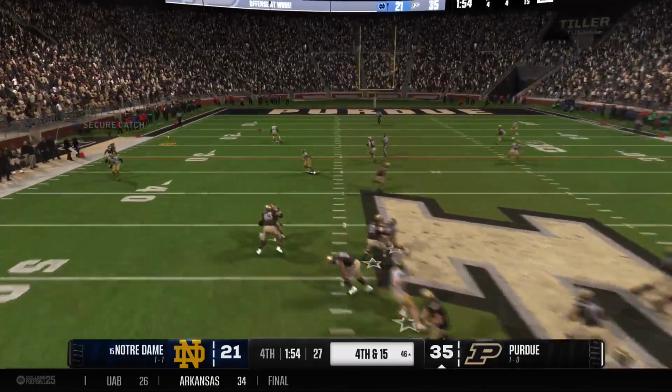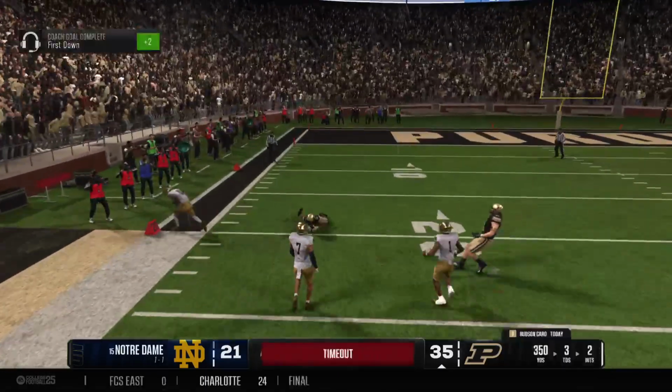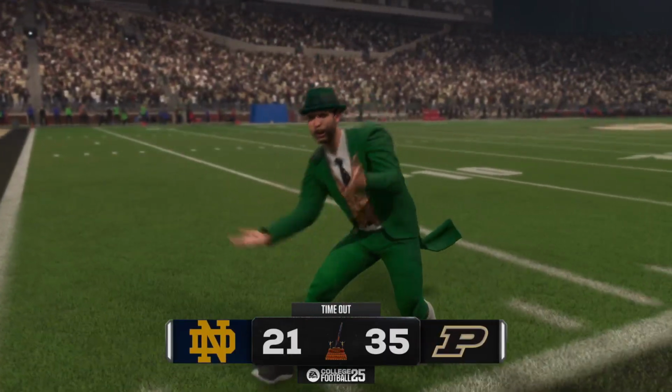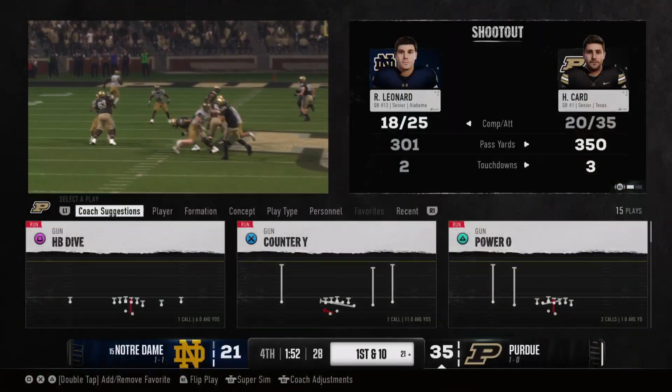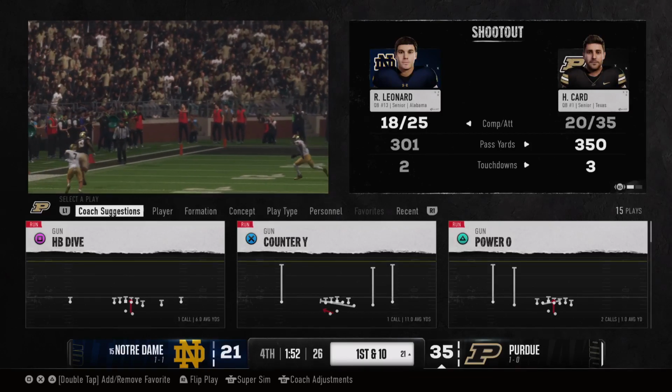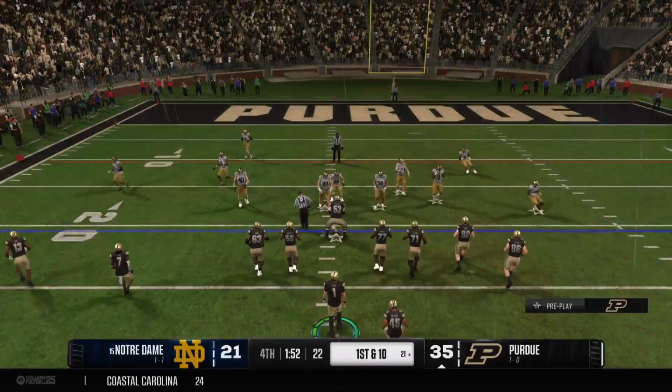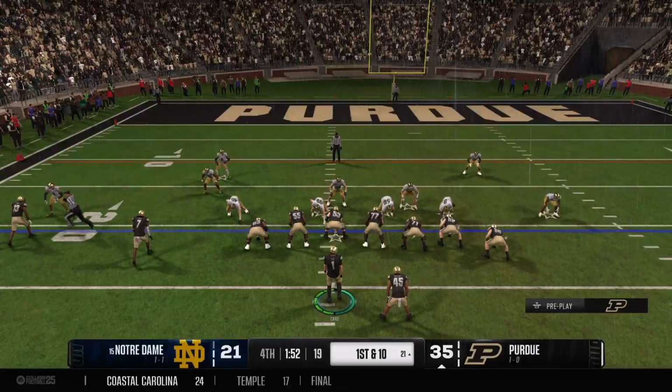On 4th down, trying to find his man. Makes the grab, and it's plenty for the first down. Not much of a 4th down gamble when it's that much of a sure thing. An easy conversion for this offense. The Boilermakers with the 1st and 10.